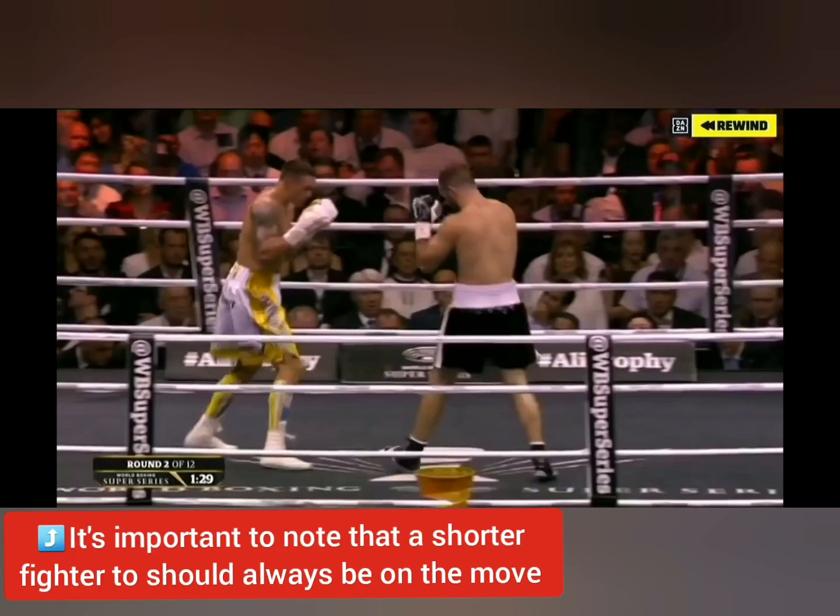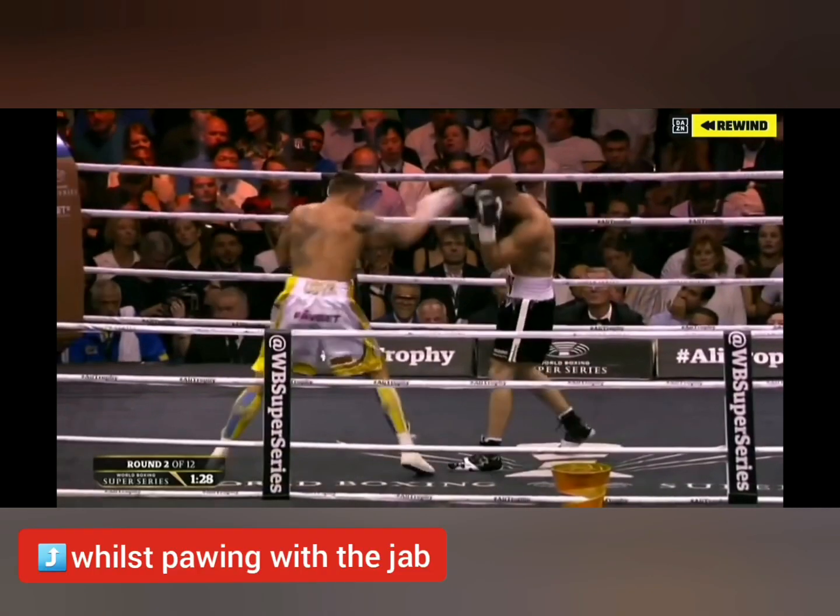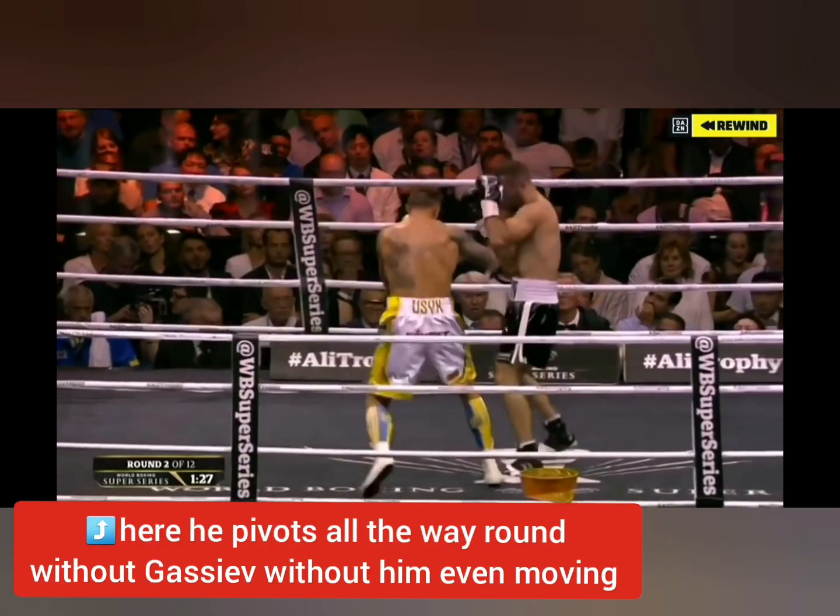And it's also important to remember a shorter fighter never wants to be a stationary target in front of a bigger opponent. Here's another example from Alexander Usyk, who managed to pivot all the way around his opponent Gassiev without him even moving.